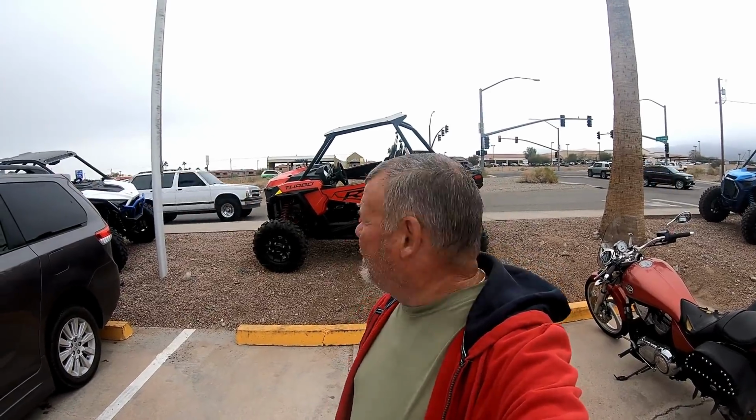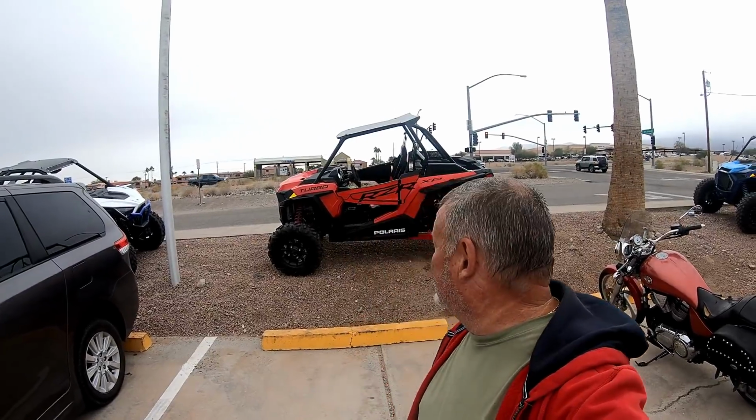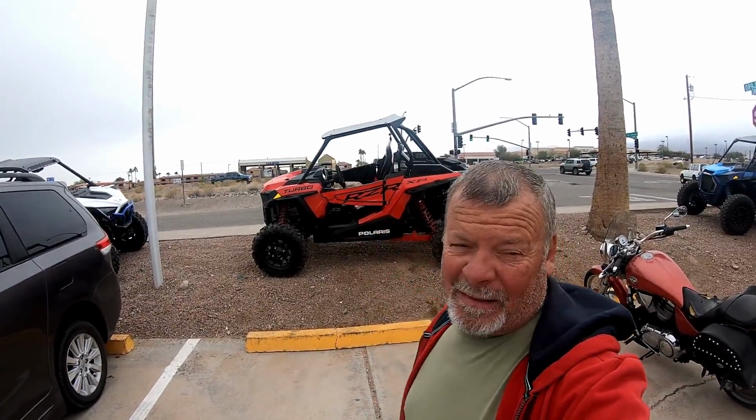Everybody. Look at that. So Ed and I came down to the Polaris dealership here in Lake Havasu, and he needed to get a few things for his RZR. So I thought I'd kind of walk along and check them out and drool a little. I really like that one. I like red.